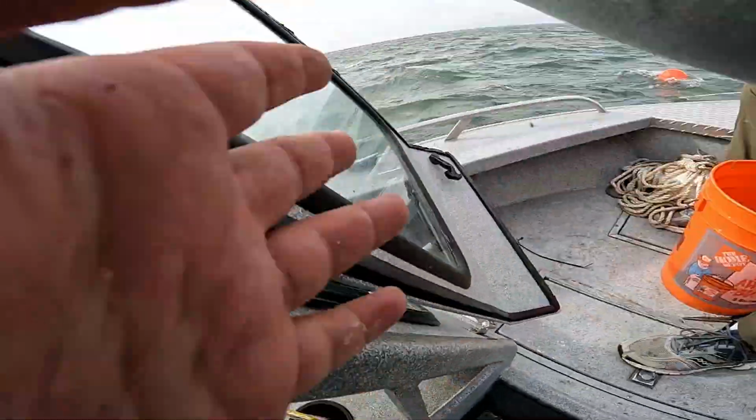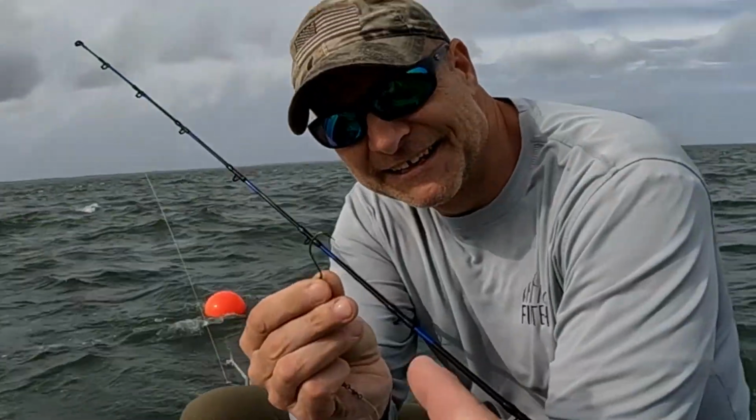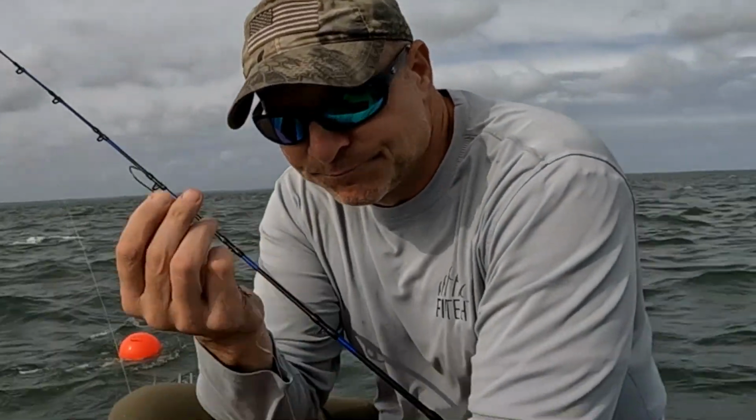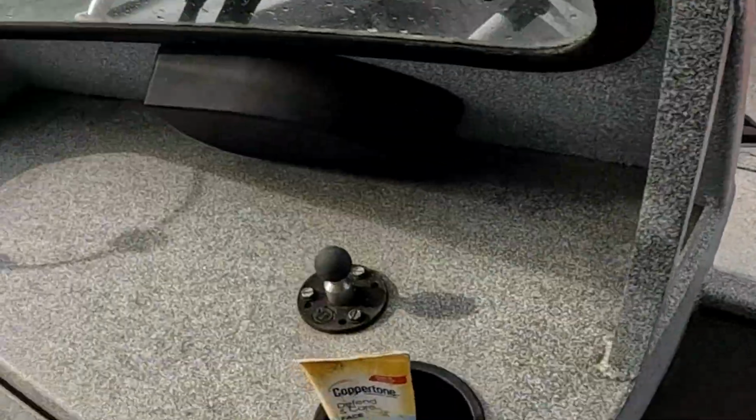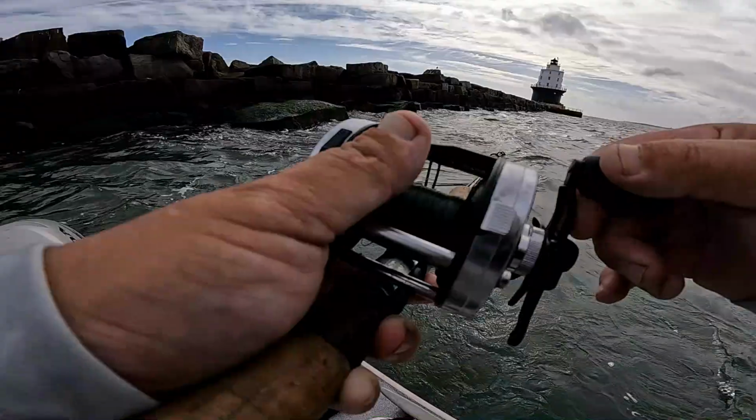Look at this, guys. He had a keeper on the end of the line and it bent that hook straight up, man. Wow. It was a nice one too. Alright, that's a good sign. We got keepers in the vicinity.